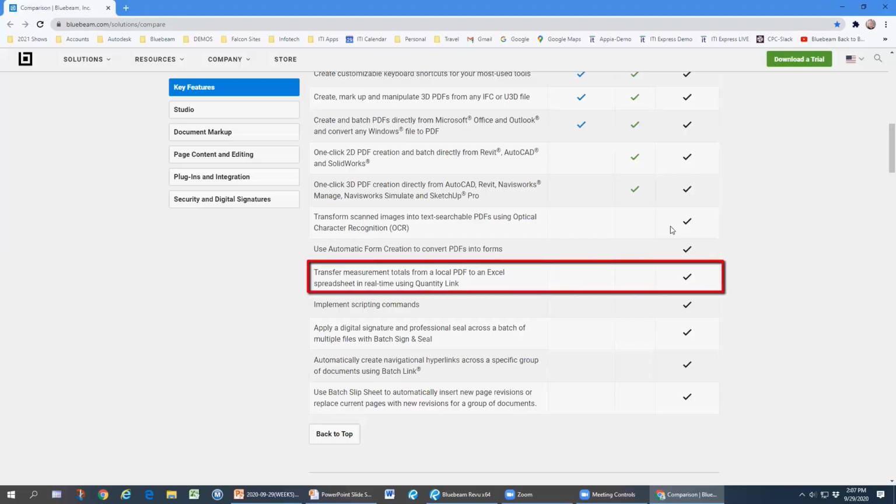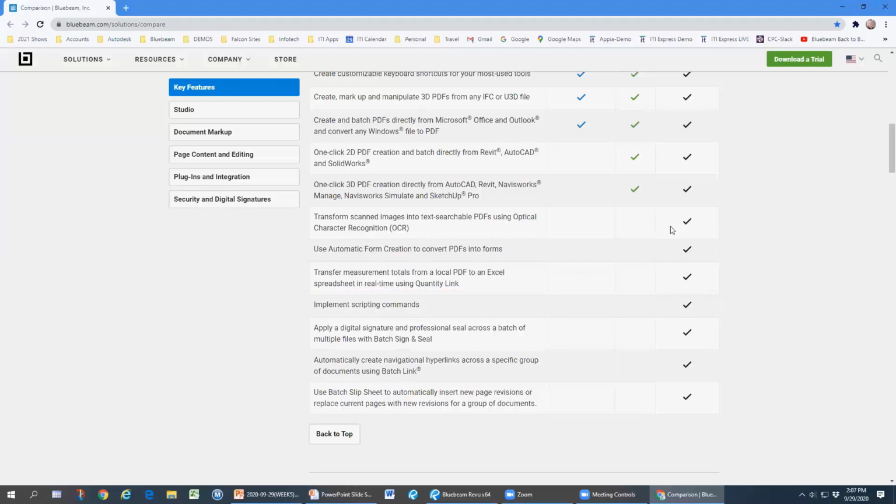You can take measurement markups and you can not only extract that information into a summary report, which you can do with the other editions, but you can have a live link between an Excel spreadsheet and your quantity and measurement calculations so that as the PDF changes, the spreadsheet updates automatically. That's called Quantity Link, and it's only available with Extreme.